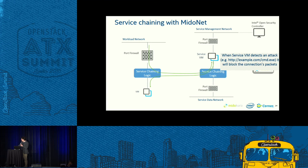And then an attack occurs, like that cmd.exe in the URL. And that's recognized by the service VM. The service VM blocks the flow, and packets in both directions are stopped. The VM is protected. And then, of course, the service VM will also alarm, and depending on what kind of IPS you're using, it will report to the SIEM.